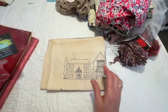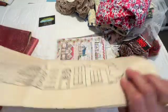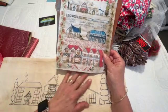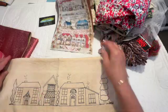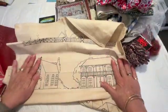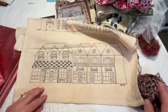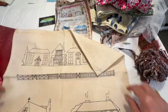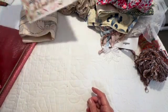This is from Vintage Blend Studio. And she's in Victoria. And I bought this last week. And this is her stitching. She did this at a retreat, and now she's had these for sale. And they're just a bit of linen, and she's designed all these houses and churches. I should have ironed it first. And little cottages and shops. Apparently she went to the UK and was inspired to make this with seeing lots of lovely shops and churches over there. So I was thinking of putting in some fabric for that.